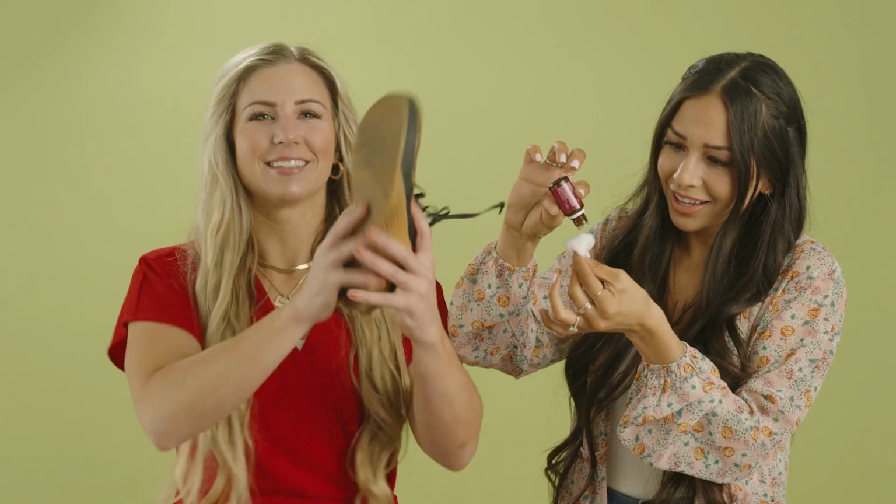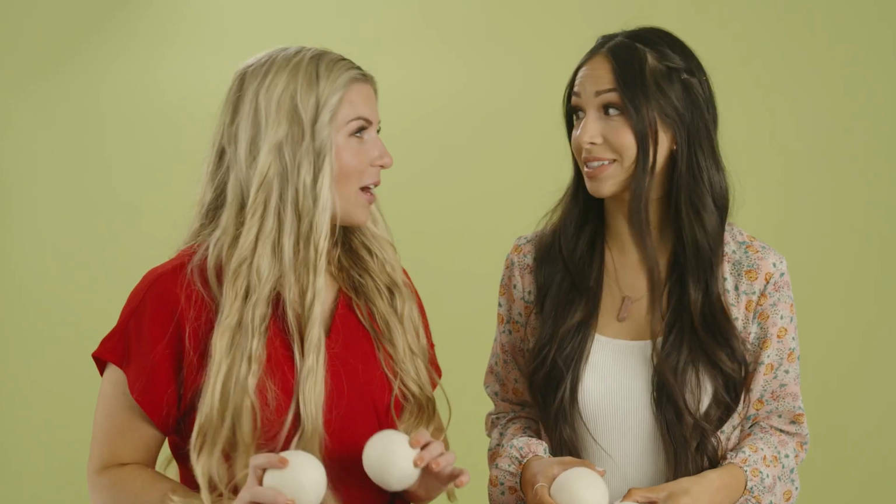Or you can even diffuse Purification, add a couple drops to cotton balls and place them in cabinets and trash cans or any space. Or add a couple of drops to a cotton ball and put it in a stinky shoe. I love adding Purification to dryer balls for a boost of freshness in your laundry.